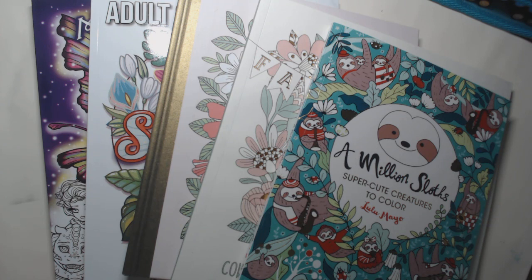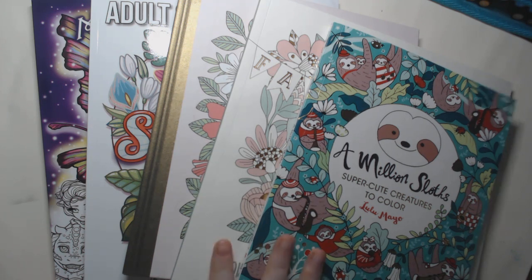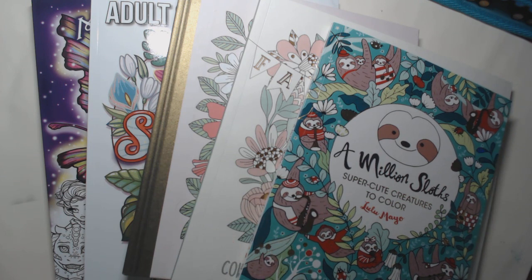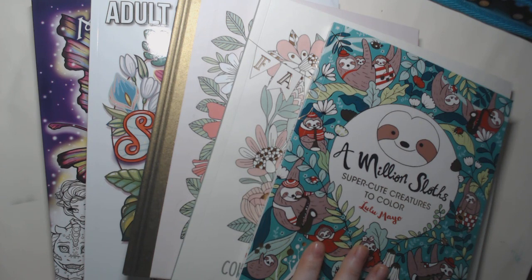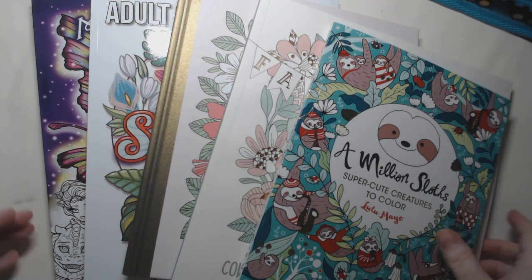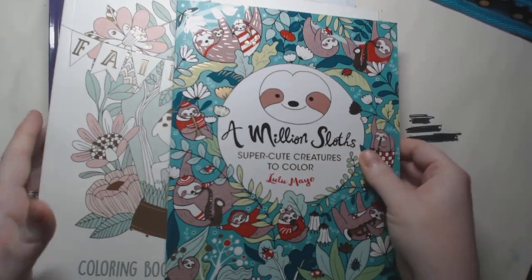I think I've bought one book in the past 3 months. I thought, well, let me go ahead and get a few books. So I'm going to share those with you today. Some of these will be very familiar to you if you watch other colortubers, but we're still going to flip through them. And I did promise a flip through of Sloths, which was released in June. So let's get started, and we'll get started with that one.